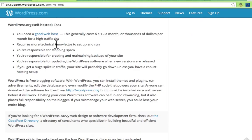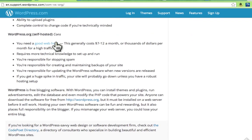They get this far, they read this, and they go, oh, okay, I understand. I need to use WordPress.org. And then they go and download WordPress onto their computer. You don't need to have WordPress downloaded onto your computer to have a website. What you need is a web host. In other words, someone who's hosting your site for you.